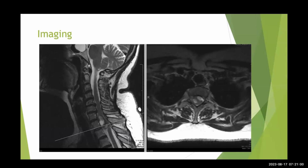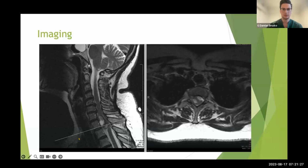Yeah. So on this T2 sagittal, there's a lesion around I think T1. It looks, on the axial, intradural. I think intramedullary. Yeah, it's a little hard to tell on the axial.